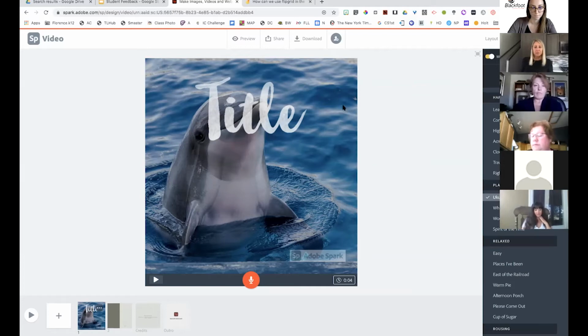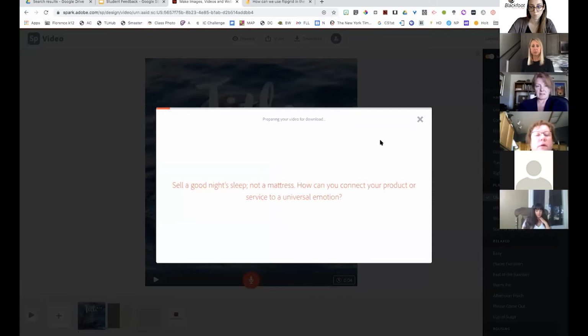When I'm completely done with everything, I can download this. I can share it out on the web. I can add, oh, I forgot to show you this part. You can add a collaborator to work on it with you as well, so you can have kids work in teams. It's really simple. It's really fast. If I go to download, I feel like it's going to give me the option of having it go to my Google Drive. I'm on a MacBook, so I don't know if it's going to default not to do that, but I'm going to wait and see here real quick.